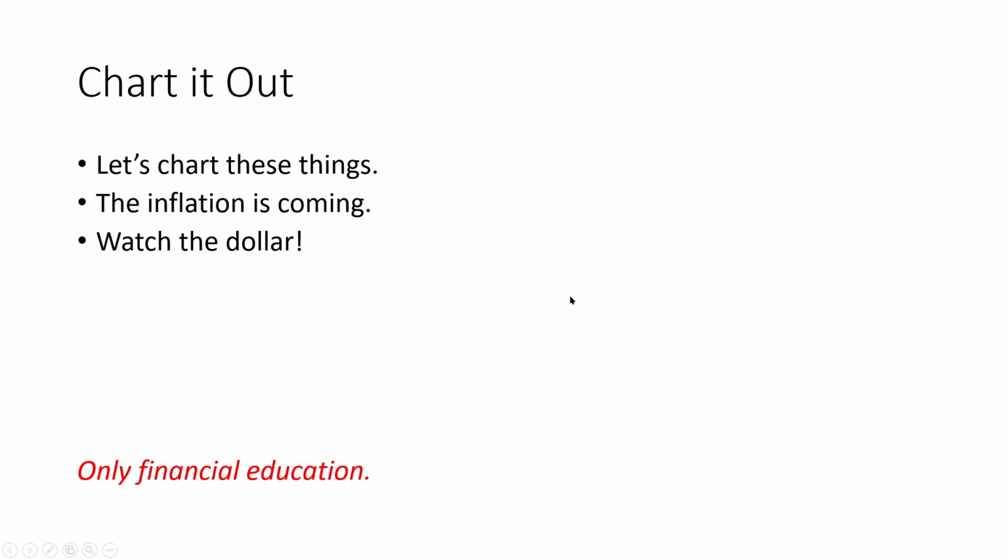Gold and silver. So let's chart these things. I think the inflation could be coming, and watch the dollar. Watch that dollar weakness. Again, this is only financial education. Whatever you guys want to partake in terms of financial investments is on your own accord. You're going to have to do the due diligence yourself, and you guys are going to have to figure out what you want to partake in. None of this information is financial advice.